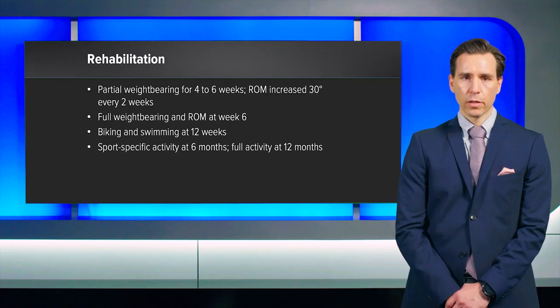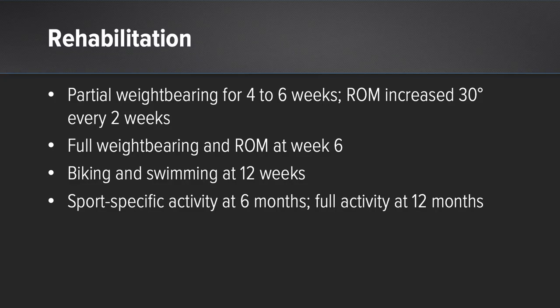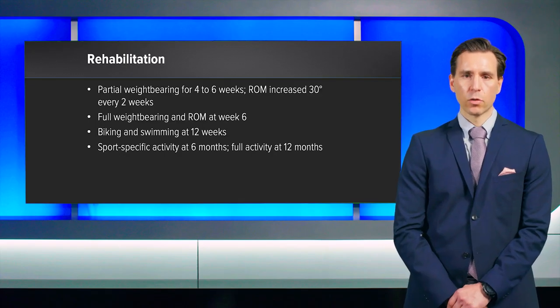The rehabilitation in this patient was 4 to 6 weeks of partial weight bearing with 15 kilograms. The limitation of the flexion was 30 degrees in the first 2 weeks, 60 at week 3 and 4, and 90 at week 5 and 6. She commenced full range of motion as well as full weight bearing at week 6.